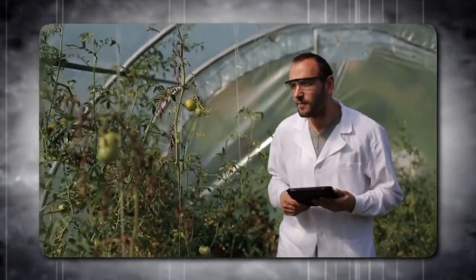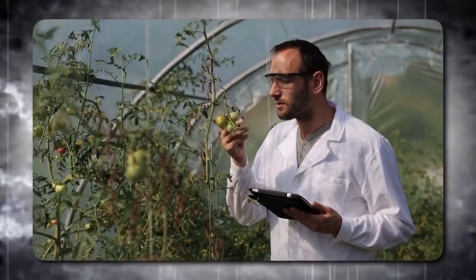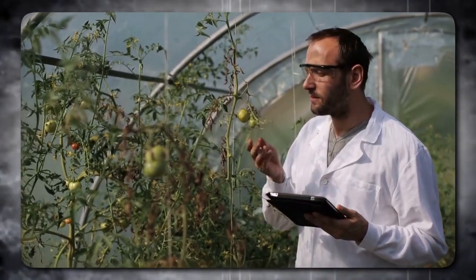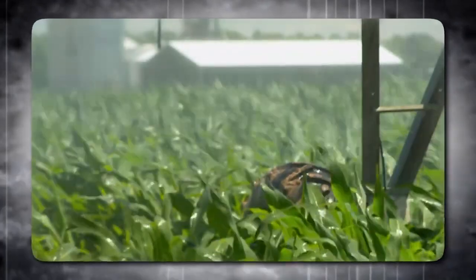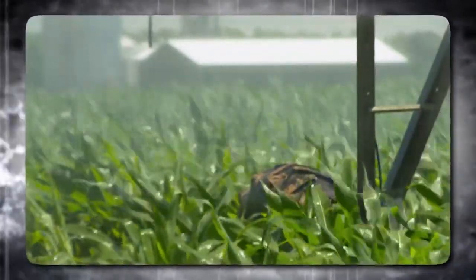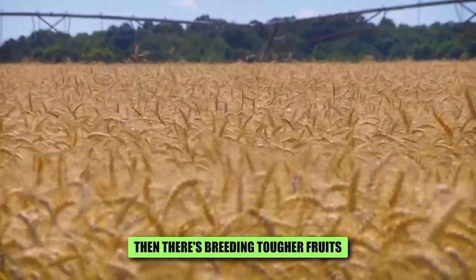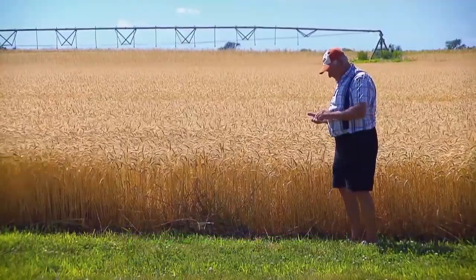Looking ahead, saving water is a top priority for growing fruit sustainably. First up is wastewater recycling. Instead of letting treated wastewater from cities go to waste, we can use it to water orchards. Now, this cuts down on the need for fresh water, but it is important to make sure the recycled water is clean and safe. Then, there's breeding tougher fruits.